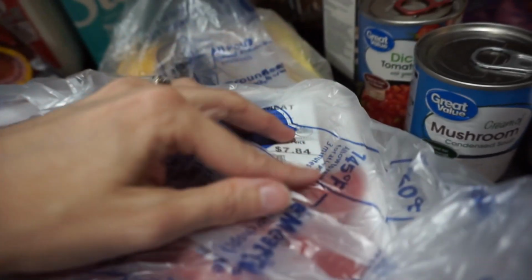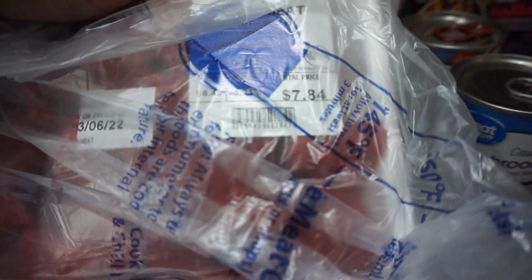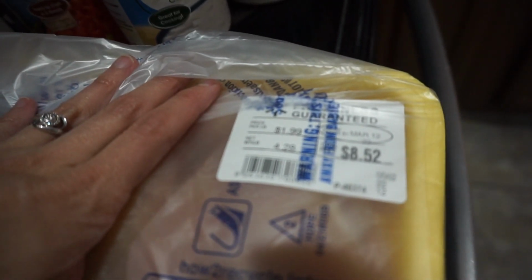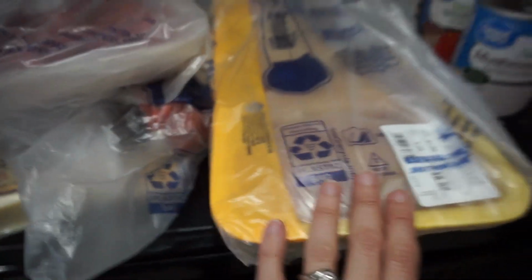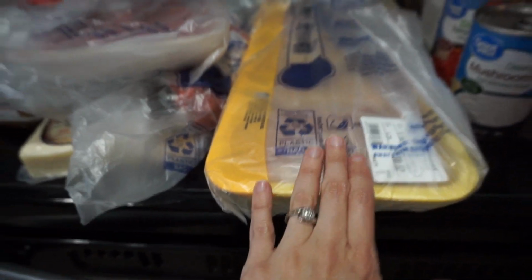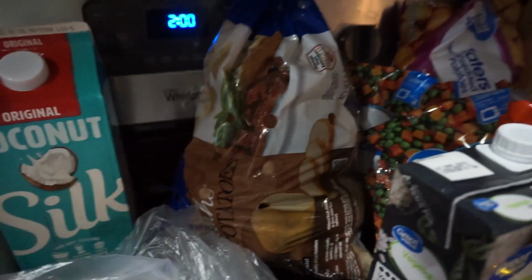I did notice, I felt like the prices of the meat were a little higher this time, but basically $7.84 for 1.2 pounds of stew meat. And then we got 4.2 pounds of chicken breasts for $8.52, basically $1.99 a pound. So I bought the sandwich bags so that I can divide these up, and this chicken most likely, we'll have some of this chicken left after this week. I bought another 5-pound bag of potatoes. This will last me the whole month.